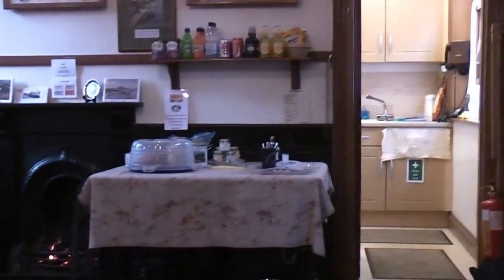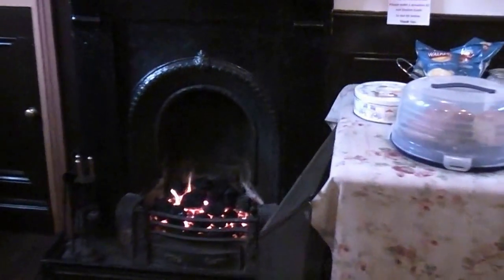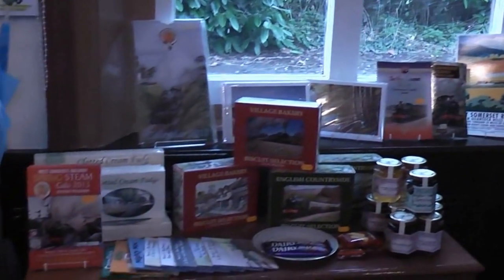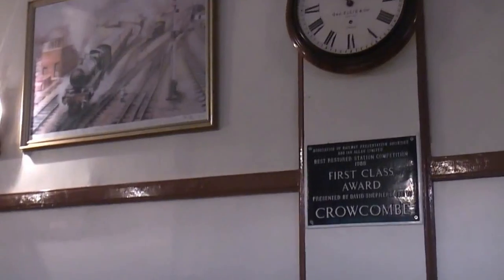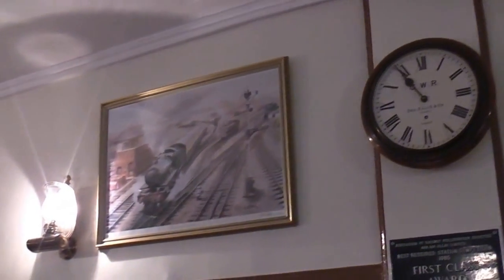There's a lovely fire in here. A very comforting place to come on a cold winter's day. A real fire. Some cake you can have, drinks. Look at the period advertising, which is very nice. There'll be another train through in about half an hour.